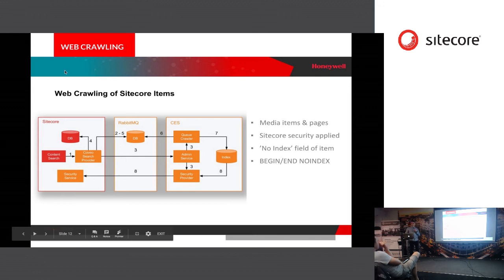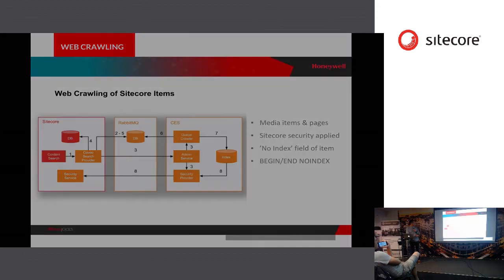No index field of the item. I already discussed that. You can write your own processor to include or exclude items from indexing. And the last one, begin and end no index, was discussed as well. It is used to exclude HTML parts from the crawling and separating it into terms. Okay.